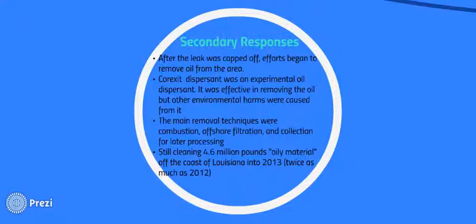The responses after that, after the oil had been capped off and wasn't flowing, was to try and remove the oil from the area that it affected. Corexit dispersant was used, but it was experimental, and it was effective in removing the oil, but there were a lot of environmental harms and experimental things that were never worked out that caused a lot of harm from it. The main removal techniques they used were combustion, offshore filtration, and collection for later processing to be able to use the oil.